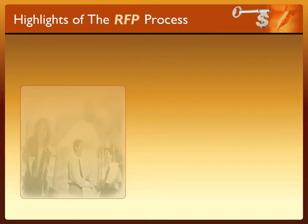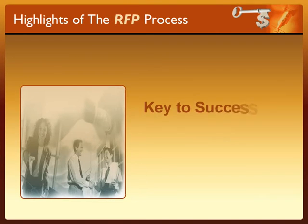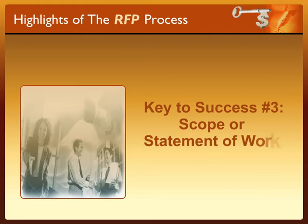The third key to success is to know as much as possible about the scope of work for your bid response. This final section helps you to understand the scope of work, what is involved, and terminology usually associated with the scope of work.